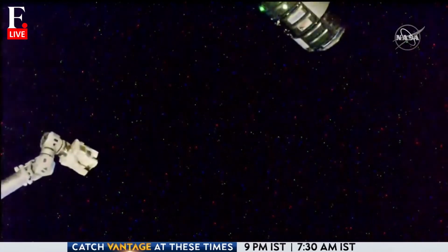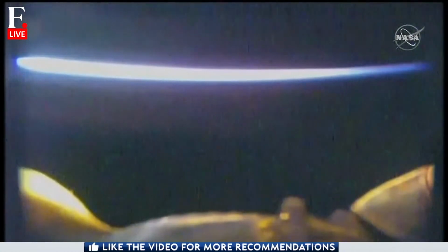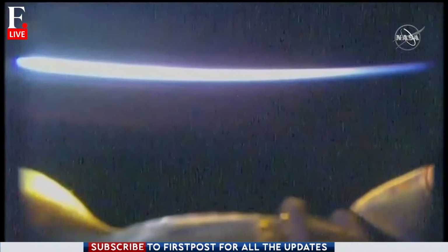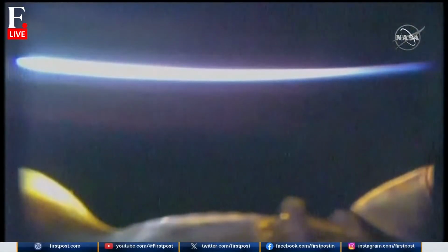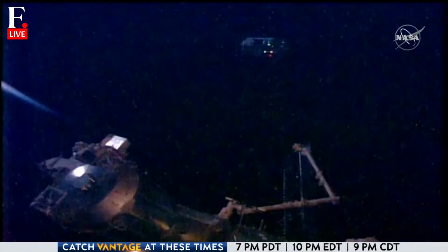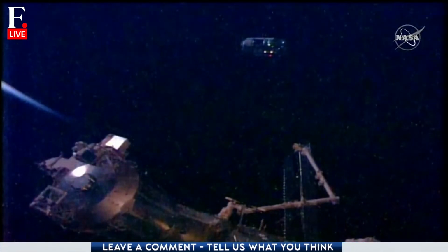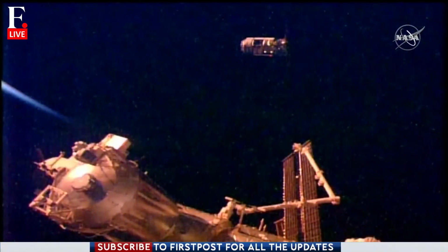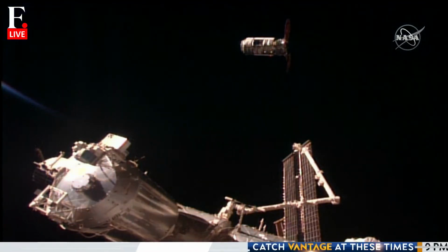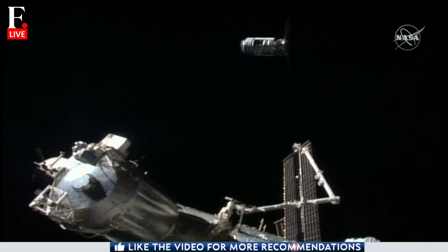Northrop Grumman's flight control team currently conducting their go, no-go poll for that final approach and capture. Here you can see the station's robotic arm. That is what is going to be used very shortly to grab the Cygnus spacecraft. Previously, you saw a view that was from the end of the robotic arm. At the end of that arm is the LEE, that stands for the latching end effector. It's the hand of the arm, and inside are those latches and snares that will grab on to the grapple target that is on the Cygnus spacecraft.